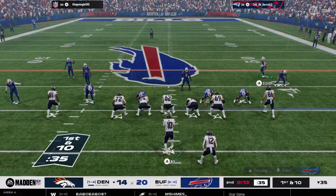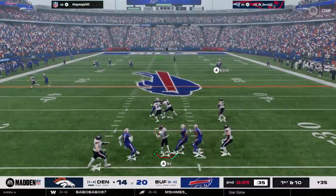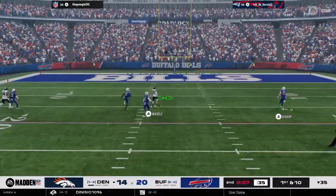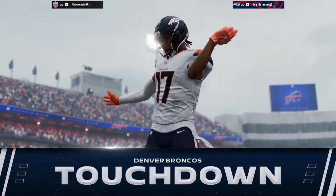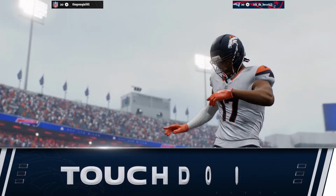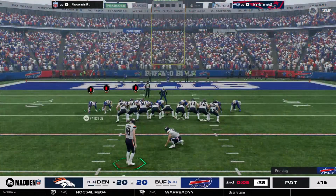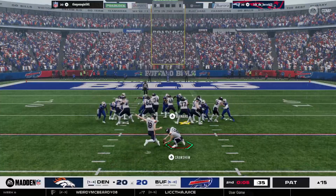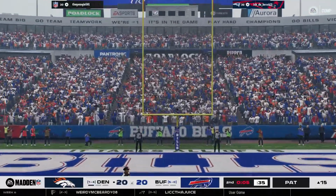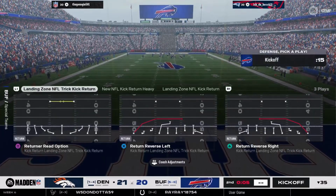A gain of 5. Throwing on first down, Nix. Putting everything he's got behind it. He's got it inside the 10. Touchdown, Denver. The Broncos tie it just before halftime. It's a Jalen Waddle touchdown. Carlson adds the extra point. And the Broncos take the lead on that successful kick.